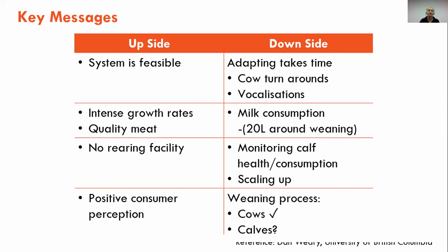This does give a positive consumer perception of the dairy industry. And when we looked at our weaning process, we only looked at the cow's response to full separation. We compared the behavior of our cows to cows that were separated within 24 hours from their calf and saw that they were not more stressed, but they were not less stressed than the industry standard. We didn't look at the calves' response to weaning, which will be very important for your replacement heifers.